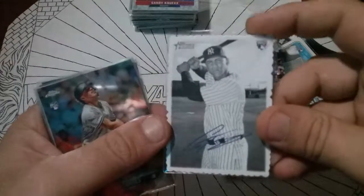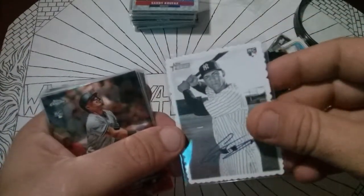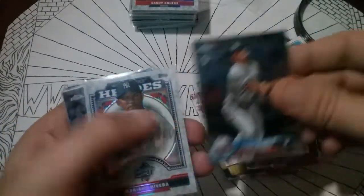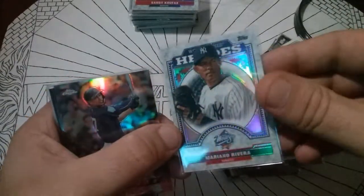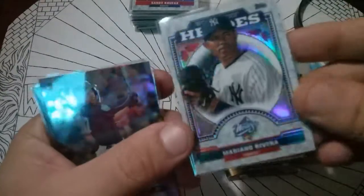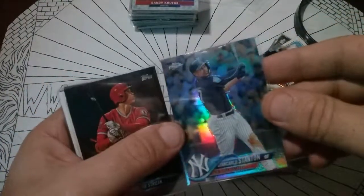And I was correct. That looks like a Clint. Or that's a Gleyber Torres. Holy crap. The 27 of 30 out of the deco set. That's a nice deco of Gleyber. Rookie card. Another Gleyber rookie. Mariano Rivera. Nice little foil there. Very cool. I believe that's still 97. Nope, that's 2014 Topps. Okay. So the ones that look like that, those are 2014 Topps. So I was wrong on that.